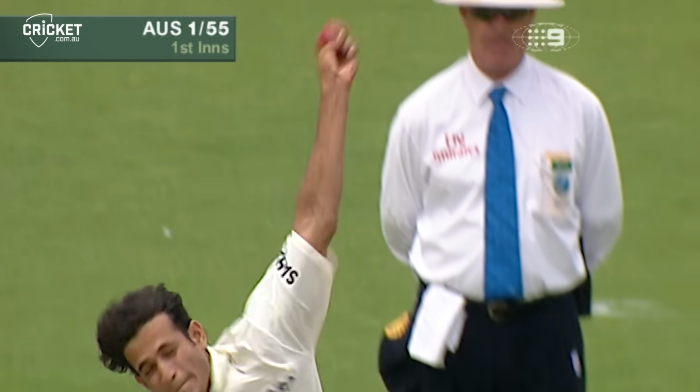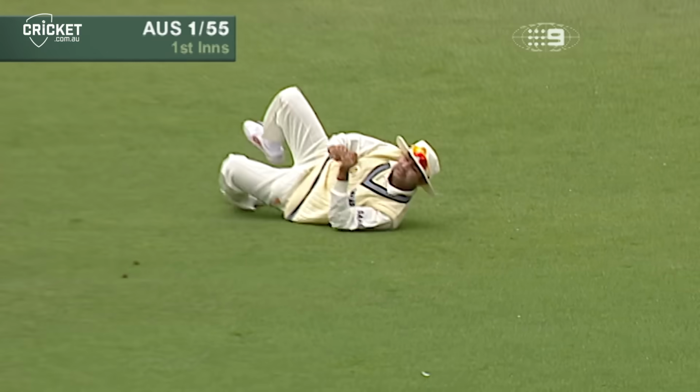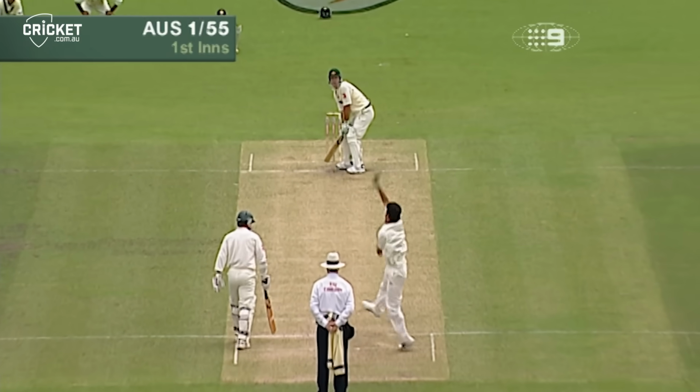Yeah, it looked just too fast. It looked like it was going to go too high. He did pretty well to get a hand on it, Sehwag. But he did get two hands comfortable. It's one of those ones again. He goes straight up in the air, gets a second bite at the cherry, probably would have hung on to it. That's the spot to be bowling to Ricky Ponting, full and wide.